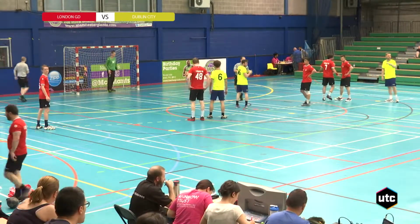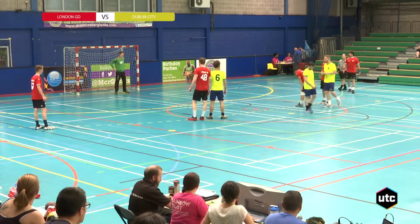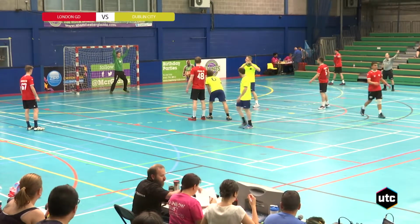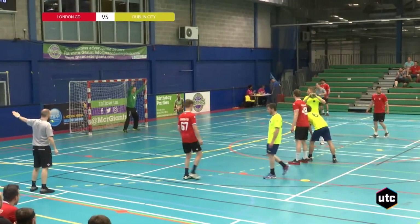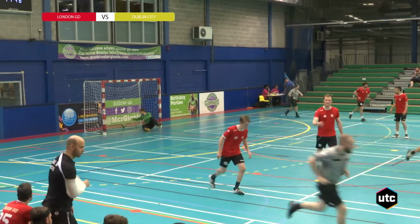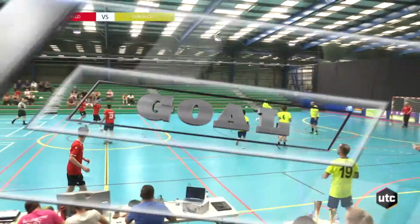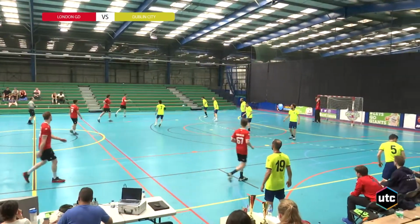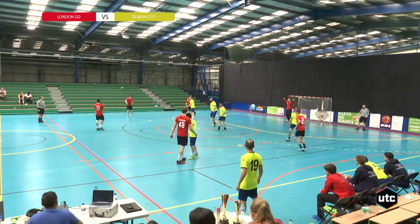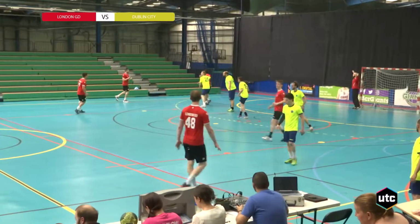Good counter-attacking by Dublin City. And a chance for them to cut the gap down to a single goal, which we haven't had since the opening minutes of this game, to be taken by Carlos Segarra. Segarra fakes it once, and he whips it around into the bottom right-hand corner. Still no goal for London GD in this second half. 2 on the trot for Dublin City. And they are in fact on a 5-0 run if you include the end of that first half.